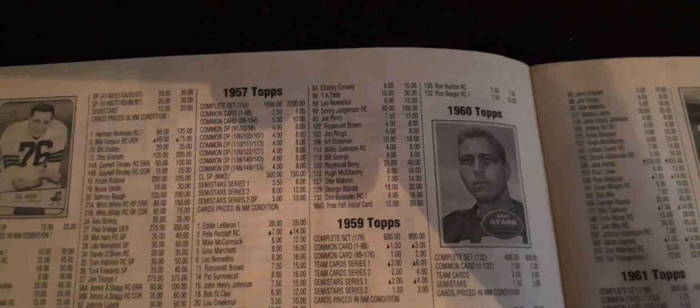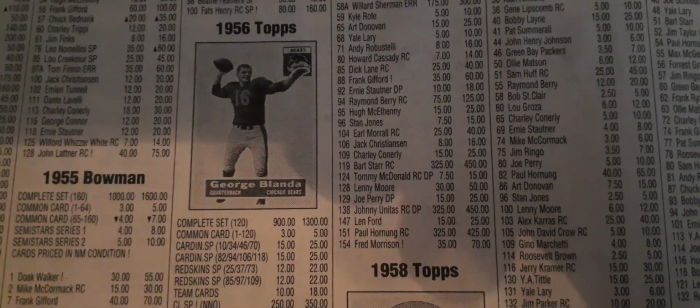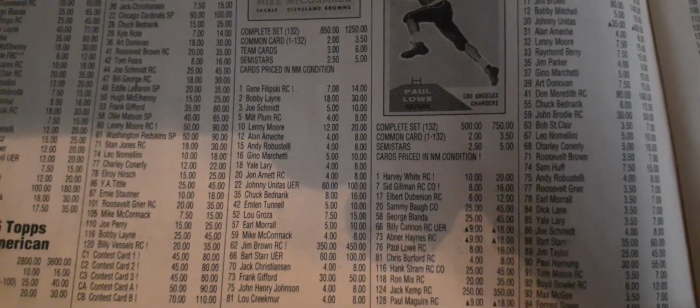And Bowman Small. Okay. Yeah, I've not really been familiar with some of this vintage football. All I know is starting in 1957, some of these cards: the Johnny Unitas, 450. Bart Starr, 450. Bo Horning, 425. 1960 Fleer, Jack Kemp, 350.